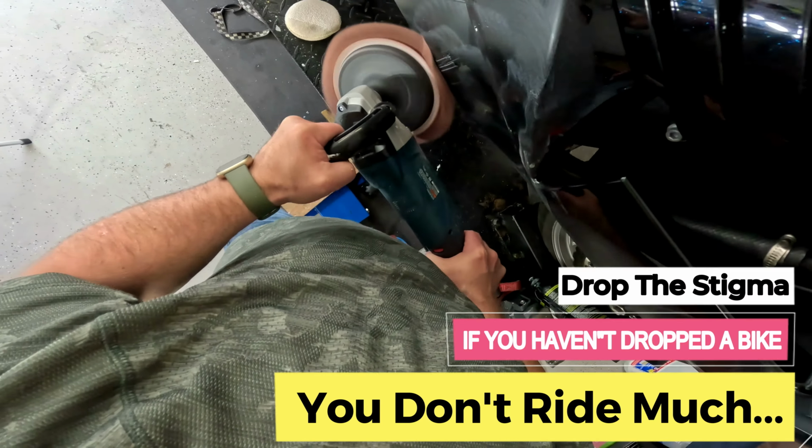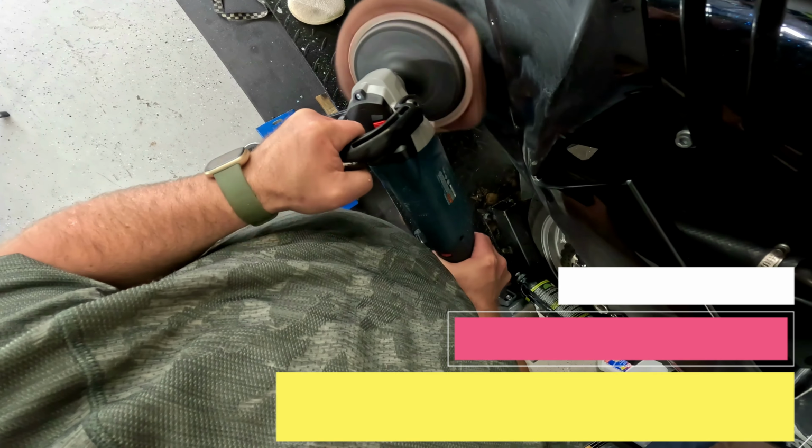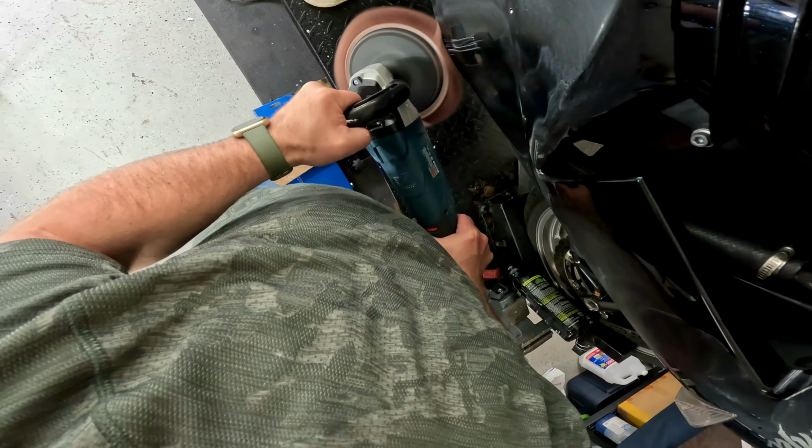And we really need to remove the stigma around this so men everywhere can just admit they were the one that was riding the bike when it fell over.